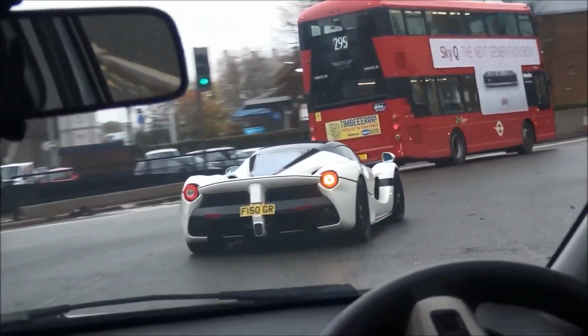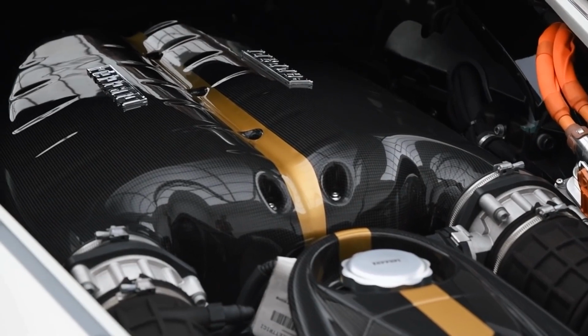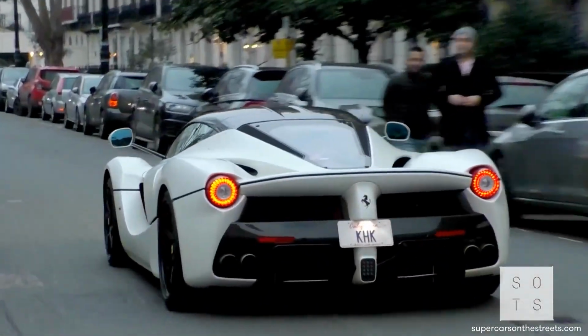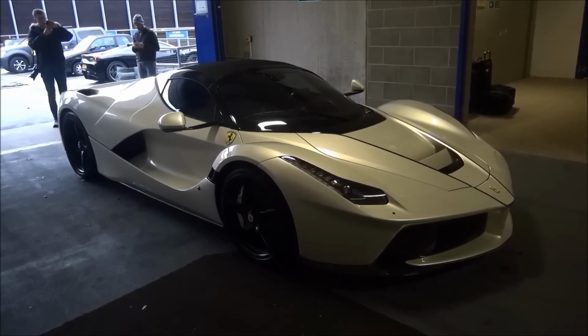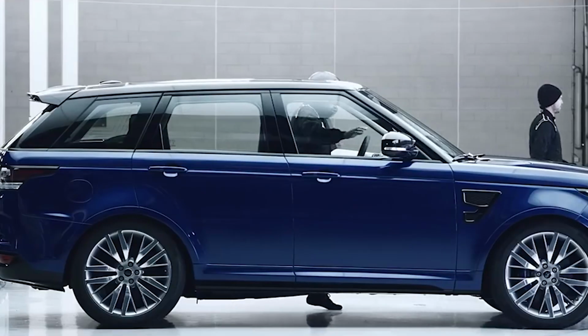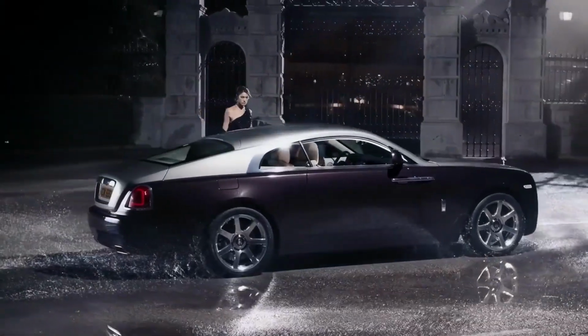With its 6.3-liter V12 engine, which works with an electric motor to produce 950 horsepower and the ability to go from 0 to 60 miles per hour in 2.6 seconds and reach a top speed of 218 miles per hour, the Ferrari LaFerrari is a supercar that allows The Rock to live out his fast and furious life away from the screens. So which of the cars in his expensive collection is your favorite, and which ones do you think are a bit meh? Let us know in the comments below.